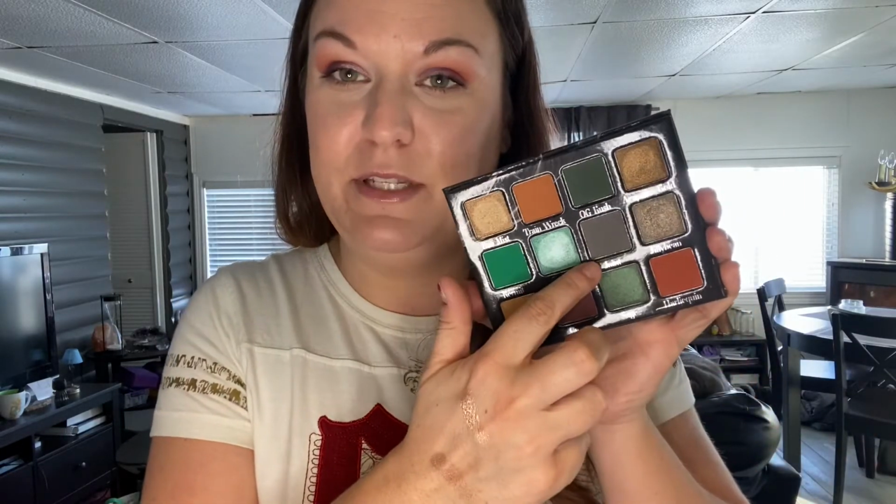I also used the Midas Cosmetics High Times palette once this month. I used it once last month as well. I did dive into this shade Jilly Bean again, and I used this shade Joint. I love this palette. I am excited. I do want to sit down and film a couple looks with this and do a multiple looks per palette with this one as well. And I'm hoping I'll be able to get that soon. I just really like the color story of this one. It's definitely staying in my collection, and I hope you get to see it in a video sometime soon.